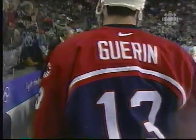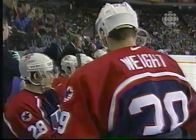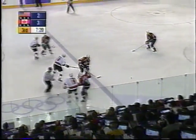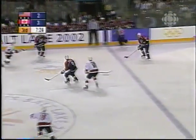Well, the Canadian team has to be aware of the fact with the clock, one of the enemies of the American team, they're going to cheat a little bit. The defense are going to get up on the rush. They're going to pinch in the offensive line. They're not going to sit back and watch the time go by, hoping to score. They're going to try and do something about it. Maybe Canada can take advantage of a bad decision.